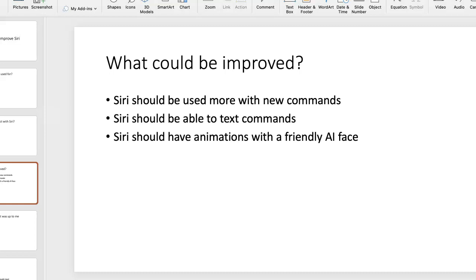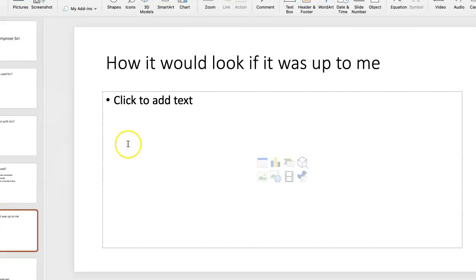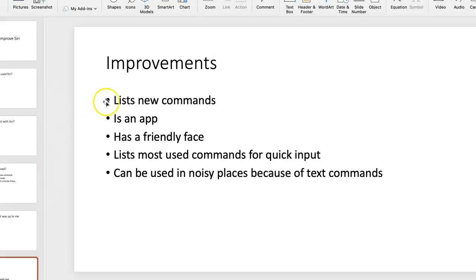What can be improved? Siri should have a list of more commands that you can use. You should be able to text the request to Siri, and then Siri should have an animation with a friendly face. Improvements. Right here, I'm traveling, so I don't have the picture, but it was just Siri in a cafe, with the text dropped behind it, and you could just text it while she's doing something, give Siri life.